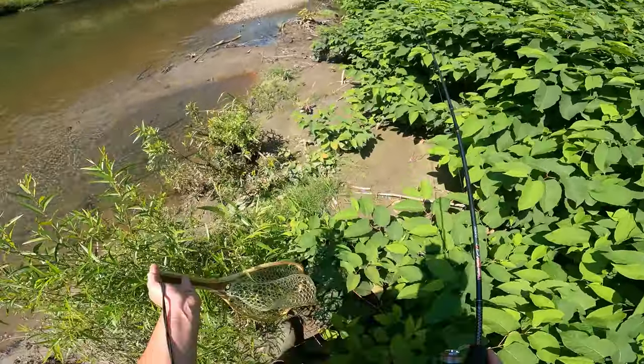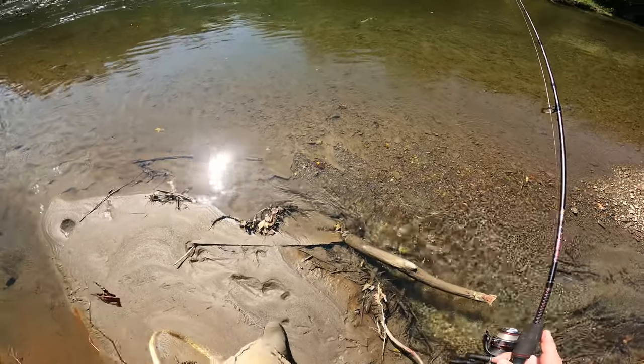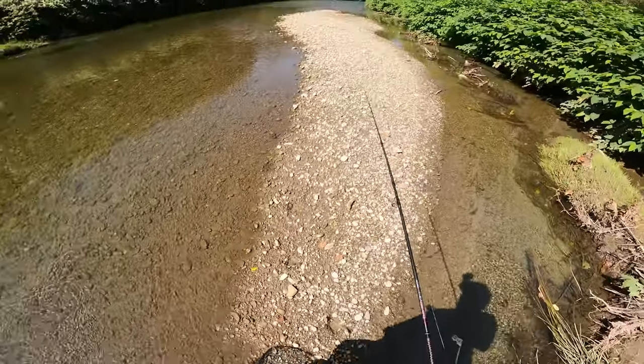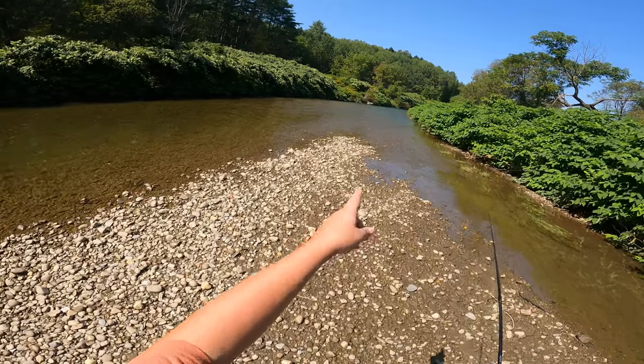And see if maybe there's something we can catch down here. Gotta be careful we don't sink down in any sink sand here. There we go. Nice. It looks nice and shallow.